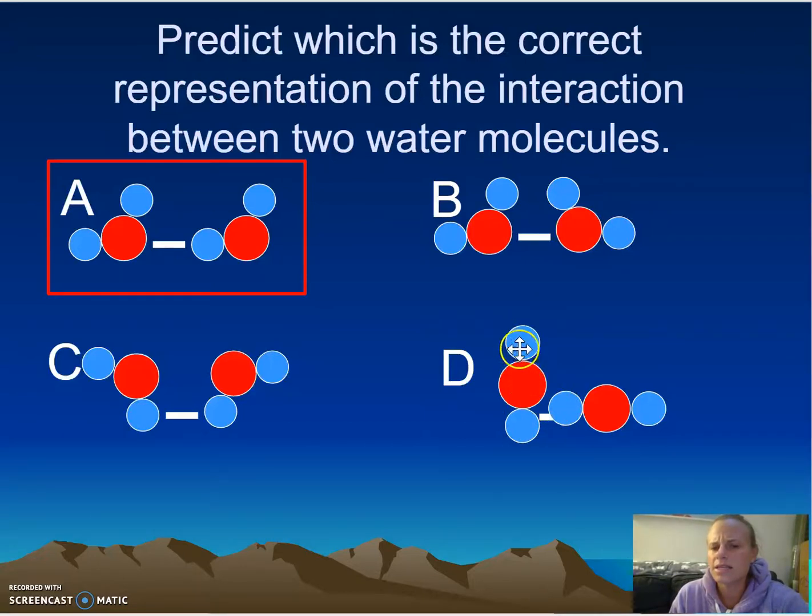Furthermore, these molecules are drawn in a straight configuration. That would imply that this molecule is symmetrical and nonpolar. We know that water is polar and therefore asymmetrical. And here again we have what would look like 2 hydrogens bonded together, which we know wouldn't happen.